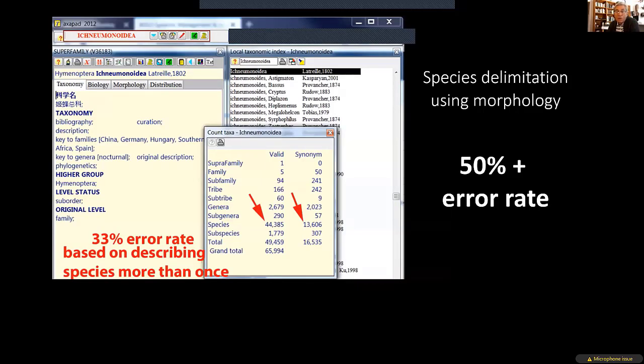We saw earlier that the synonymy rate was 33% in the Ichneumonoidea. If we were to add the number of lumped species concepts to the number of synonym mistakes, more than half our species concepts would be wrong, perhaps many more.